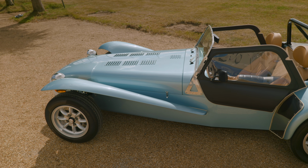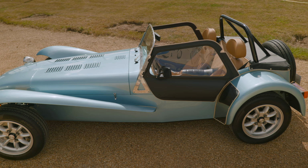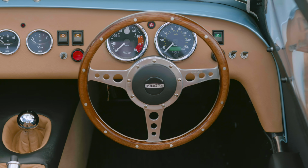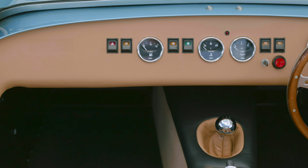And based on the larger of Caterham's chassis, the SV, the Super 7 is basically a super yacht compared to the last Caterham I had on test, the 420R, with breathing room for two and a footbox large enough for something other than low-profile race shoes.